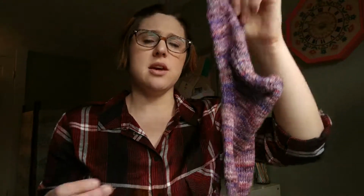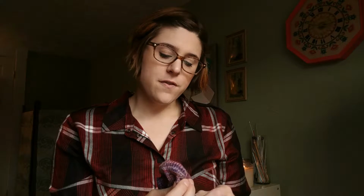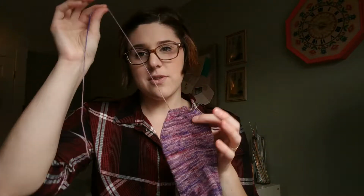And this is in the traveling yarn. I forget the colorway, but I'll post it down there from some yarn given to me from my fiber share partner. And I haven't woven in the ends or anything, but I will.